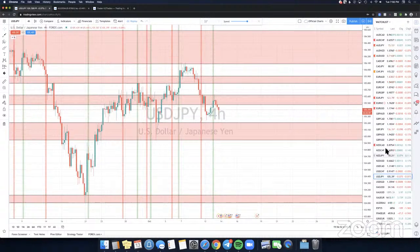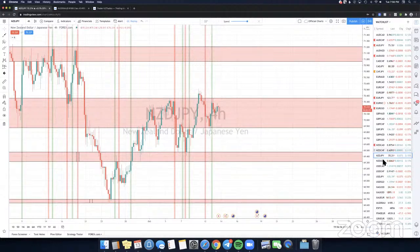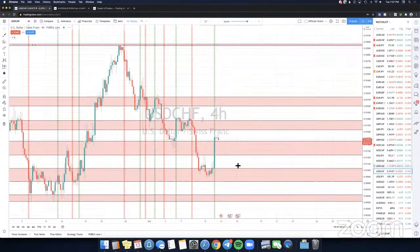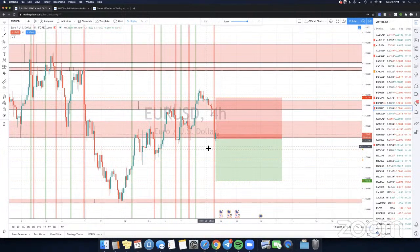So UJ is a little different as well. It's kind of similar to NJ. I mean, sorry, these two right here. So that's why I just disregarded these two. But if you look at the other pairs, AU, EU, GU, USD CAD, and USD CHF, they all show strength for the US dollar. So that's why I'm not too worried about EU right now. We would just have to wait and see how it plays out.